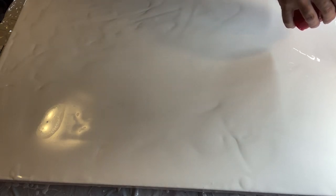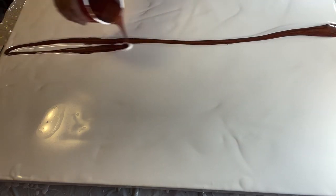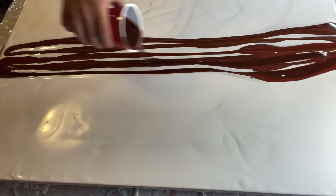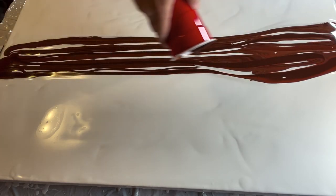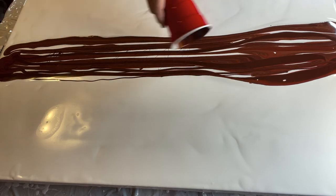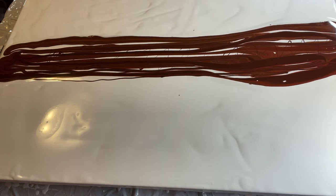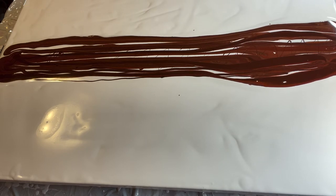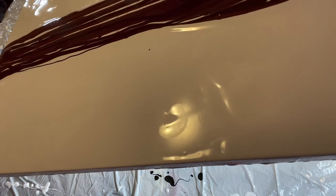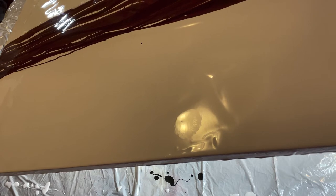All right, I got my paints mixed. I got them put in. I got all my browns in one cup, and now I'm just going to pour it and layer it like this. This side, I'm actually going to tilt it and let it run down. Now going the other way, I'm not going to be able to do this.